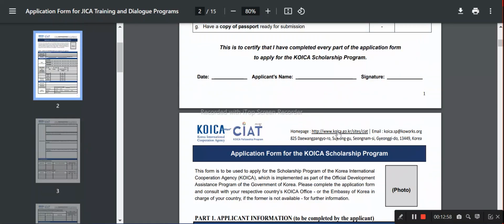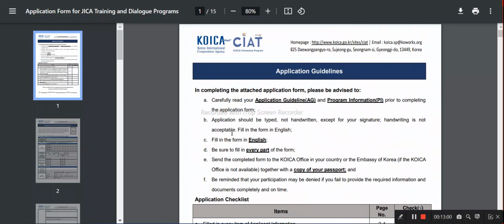And once you complete all the steps, then you have to send this application form along with the documents to the embassy of South Korea in your country or KOICA office in your nearest city, whichever is available to you. The process is completely offline. Then you have to attach the passport along with this form, all the documents, and then send or mail this by post to the embassy of Korea.